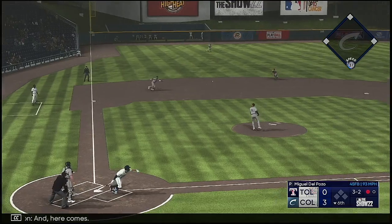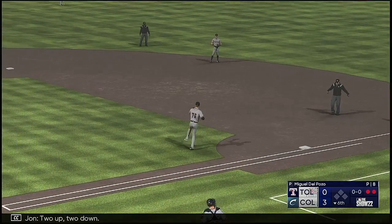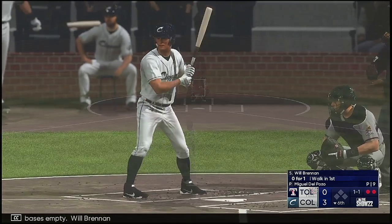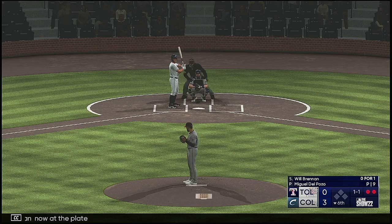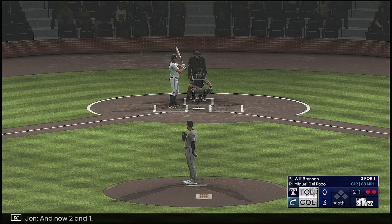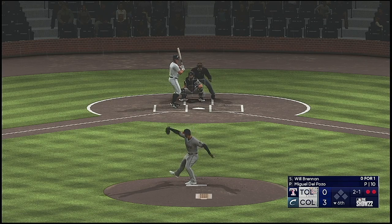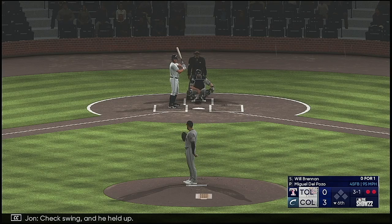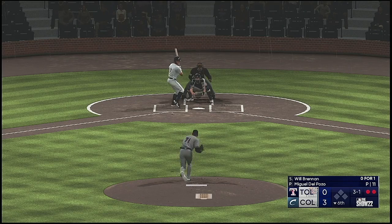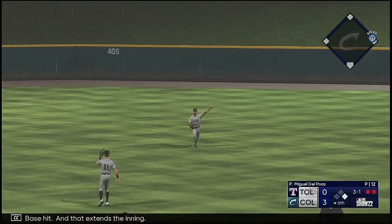And here comes. That one the other way, short. Two up, two down. Two outs, bases empty. Will Brennan now at the plate. At the belt and fires. And now 2-1. Check swing and he held up. Bounced up the middle. Base hit and that extends the inning.